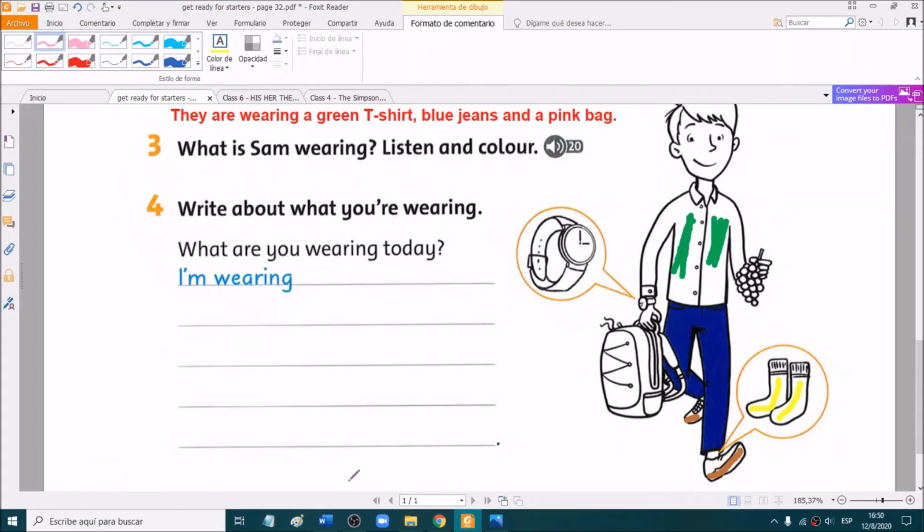Excellent. And his bag, this one, what color is it? What color is his bag? Good, very good. It's orange. It's orange. Excellent.